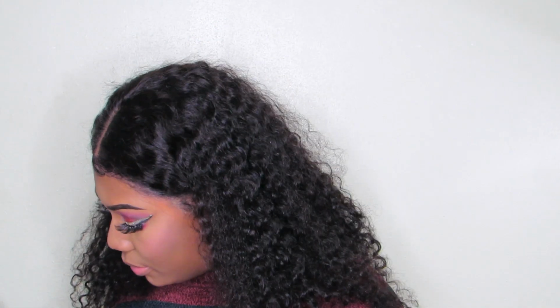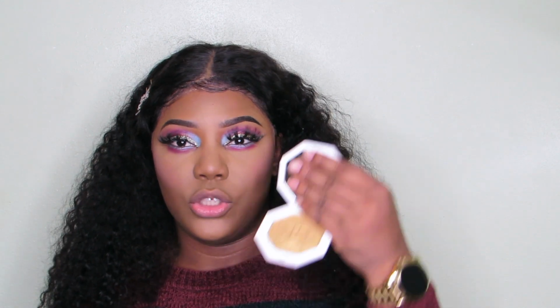I love this. Alright, today I want to use my Fenty Beauty highlighter. So now I'm going to use my Fenty Beauty highlighter. It's been so long since I used this highlighter, and I have this in Trophy Wife.